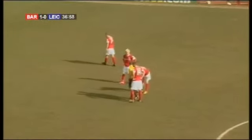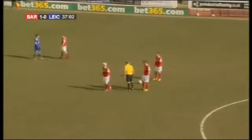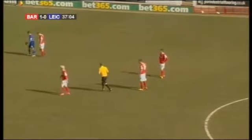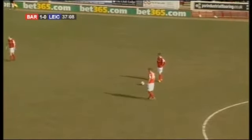The sun's out, but I can assure you it's freezing. Arctic here at Oakwell. All that's lacking is snow, though. We can see it on the hilltops behind the floodlight pylon over on the far side.